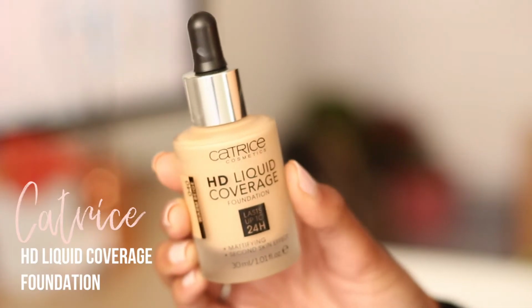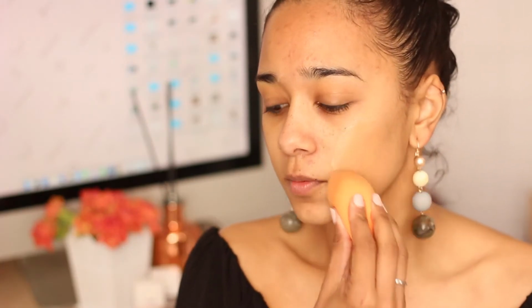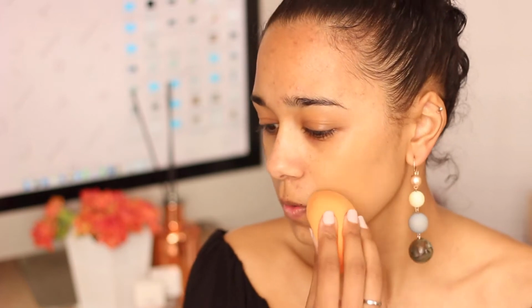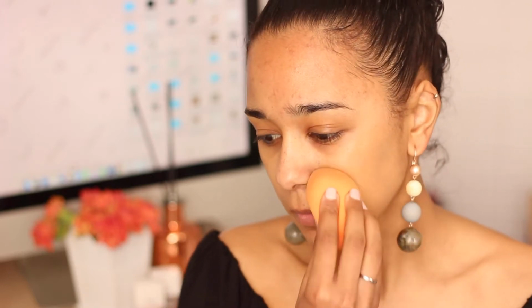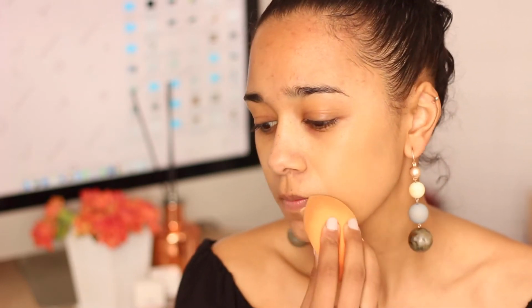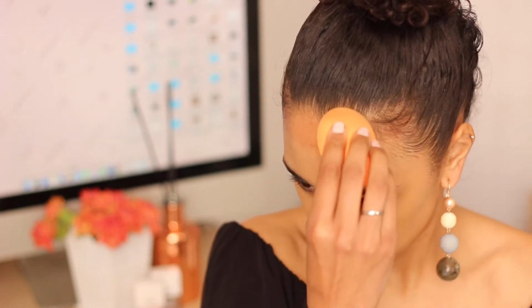Then I'm going in with my HD Liquid Coverage Foundation, and I was actually very surprised with the coverage of this foundation. It's a really good foundation. What I did struggle with is finding my shade, so I had to mix some of my own regular foundation in because this foundation was a bit too light for me.